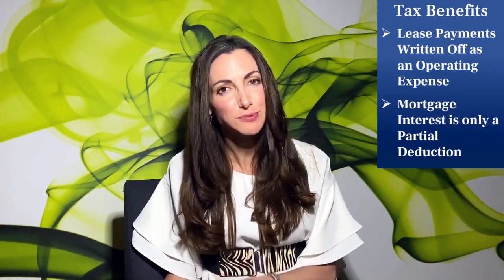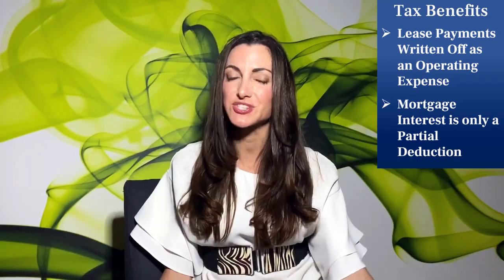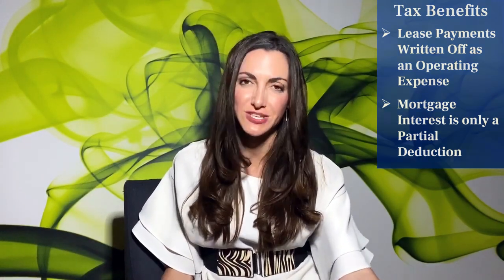Now, of course, I'm not an accountant, I'm not a tax advisor, but how this works, your operating lease can be 100% written off as an expense instead of a partial deduction that you would get from mortgage interest. So potential huge tax savings there just by converting the structure.